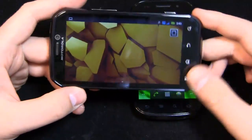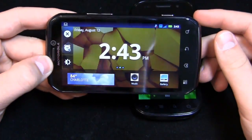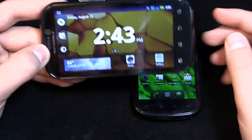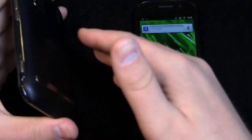Now kicking out the kickstand activates the dock mode, or the clock mode rather, so you can sit it there in your hotel when you go to sleep. It brings up weather and alarms, active alarms, and the clock, so you can pop it down there on the table, and it serves as an alarm clock while you're traveling. So nice to have the kickstand.